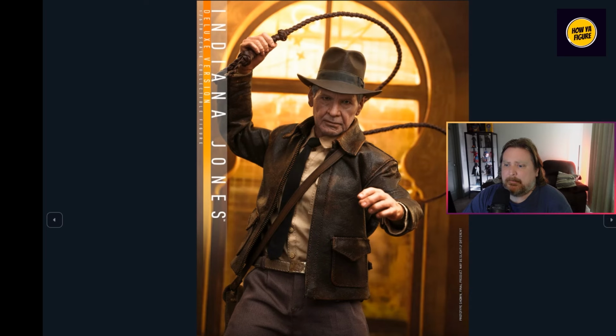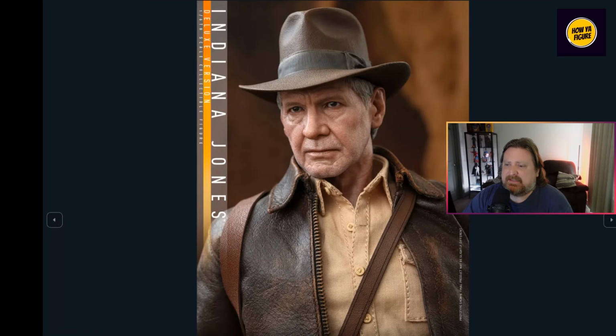I've talked about this figure a lot. I think the reason it's getting overlooked is because it's from a movie that wasn't received very well. It's from Dial of Destiny. It's from an older Indiana Jones where people kind of want that younger, in his prime Indiana Jones. This could technically also work for like a Kingdom of the Crystal Skull, but that movie wasn't very well received either, even though I did like that movie quite a bit.